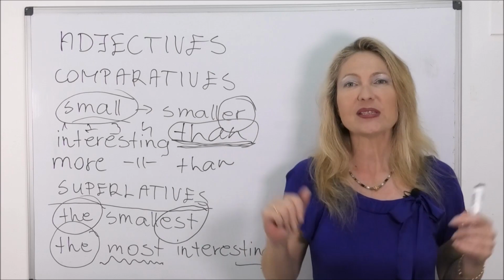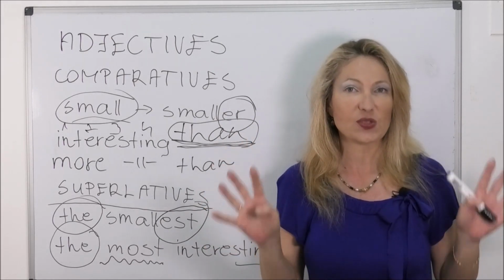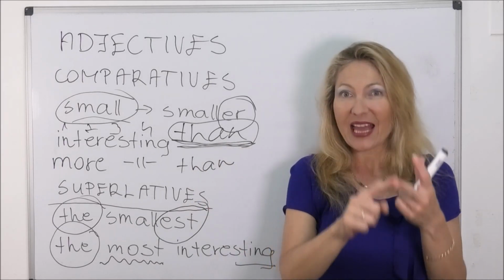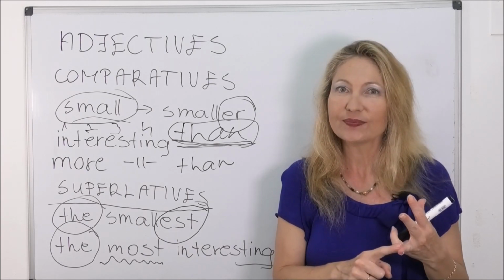In the further episodes, I'm going to relate to all four basic parts of speech, which are verbs, nouns, adjectives, as we discussed today, and adverbs.